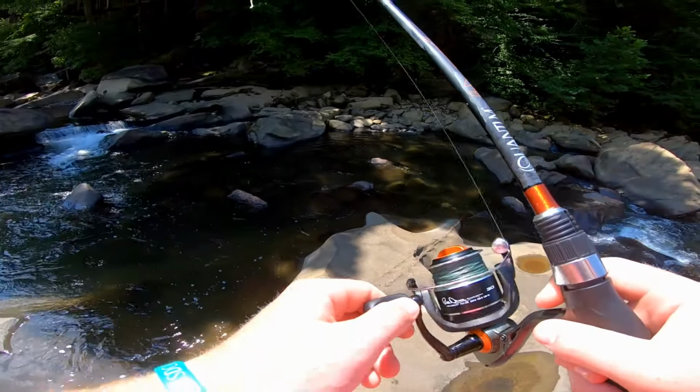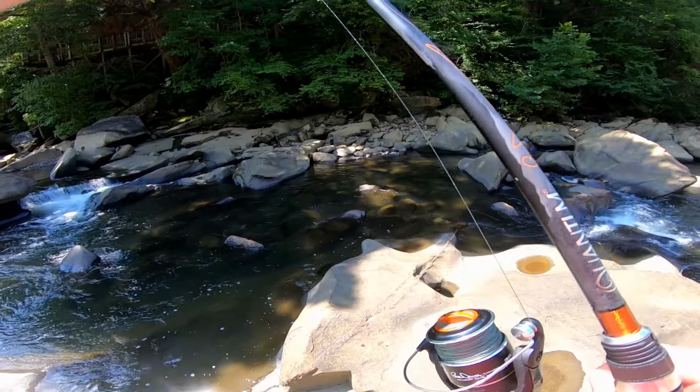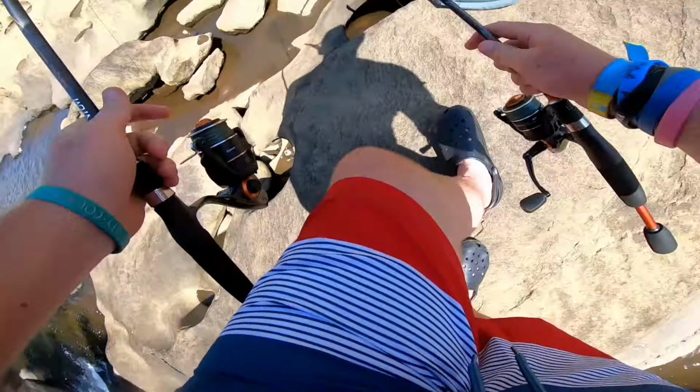Oh, I just saw a fish right there. There are so many fish in here. They're just all small. They keep chasing it. They're just too small to bite it. All right, well, now that I know that they're too small, I'm gonna go ahead and move on down.